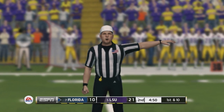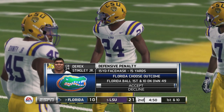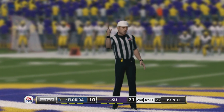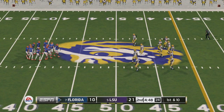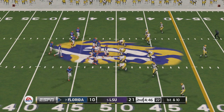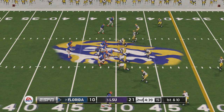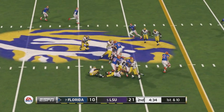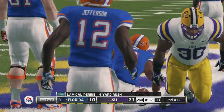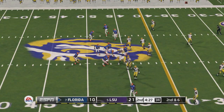Face mask, defense. And the defense gives up some free yards to the offense. You know, penalties can ruin a team's chances to win if they commit too many. From their own 49-yard line, first down. Nice run there. The option to the tailback, good for about 4 yards. That makes it second and six.